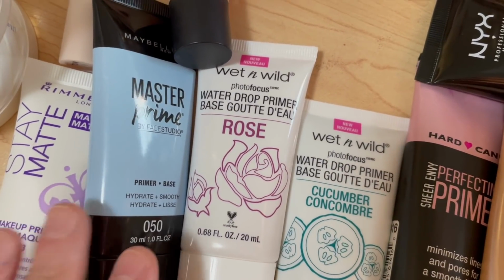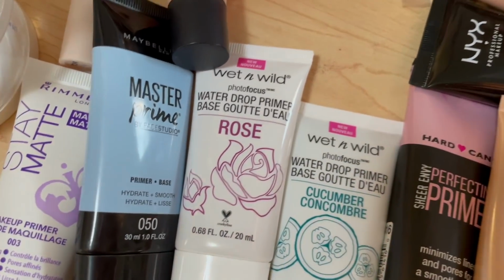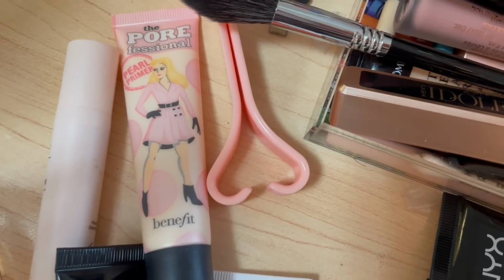The Master Prime Hydrate from Maybelline is a good product. So is the Rimmel Stay Matte Primer, but I don't need it around anymore, and I've had them for a while. The Porefessional Pearl, I really prefer the Porefessional Hydrate, so that's what I'm holding on to.